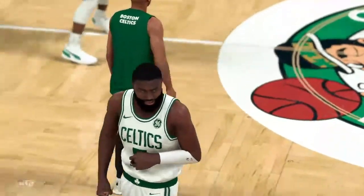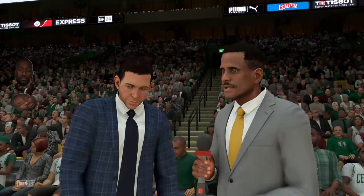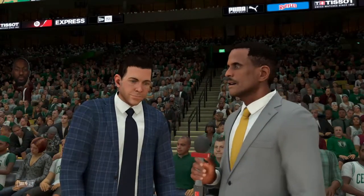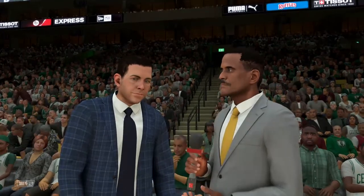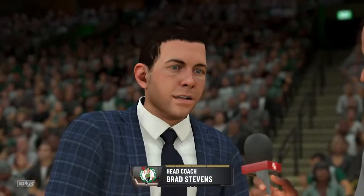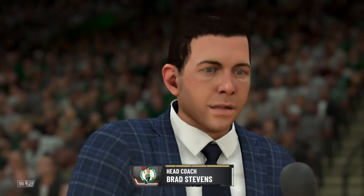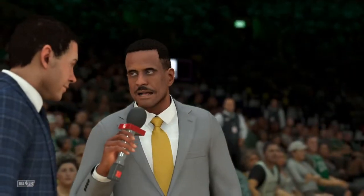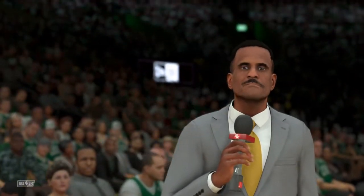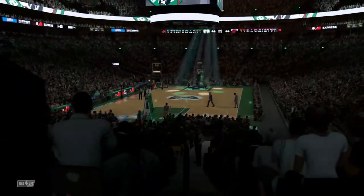And now let's catch up with David Aldridge, who's standing by from the sideline. All right, Dave. Thanks, Kevin. Here with Brad Stevens. Coach, what did you think of your team's energy in the first half? I think the energy's fine. I thought we did look a little gassed at the end of that first stint for some of our starters, but I thought for the most part it was good. Thanks very much, Coach. Back to you, Kevin. Thank you, David, and we'll be right back after halftime to start the third quarter. See you in just a bit.